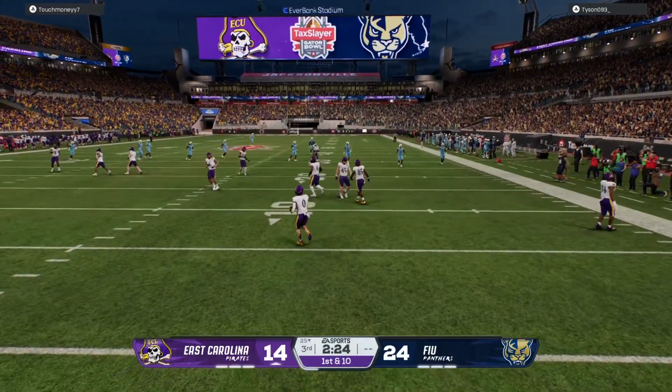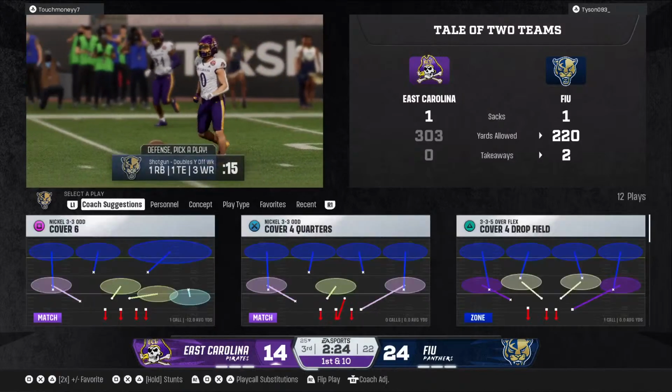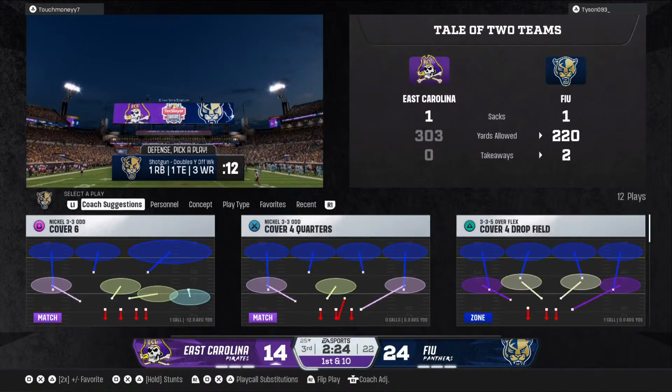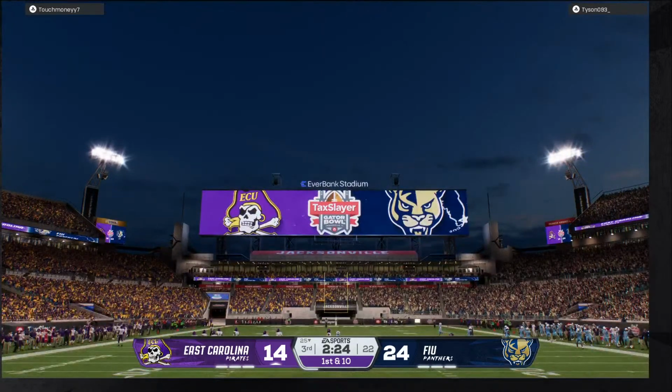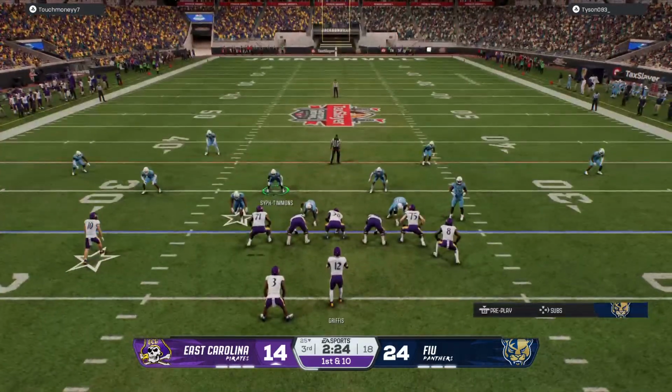And it'll come out to the 25. No attempt at a return. East Carolina has it back, and the Purple Pirate offense will go to work.